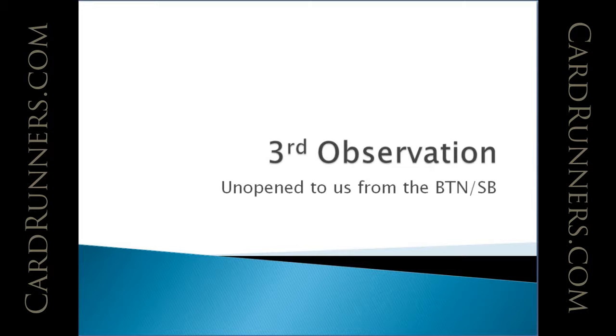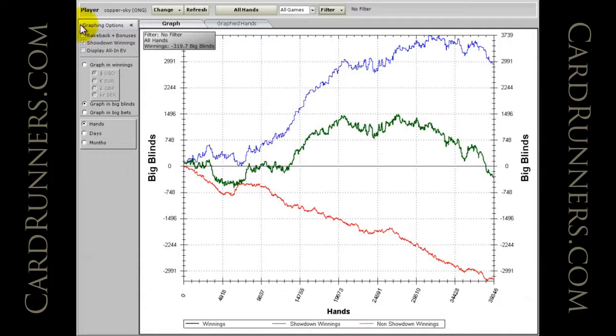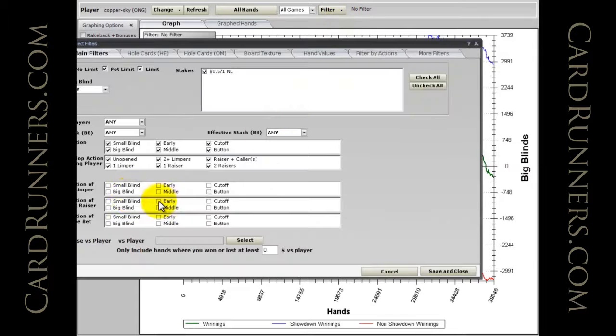The third observation that I want to look at is when it's unopened to us from the button and the small blind. So basically it's a steal situation. So I will go to the filters. I want to look at unopened pots, and specifically from the button and small blind.